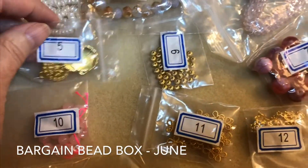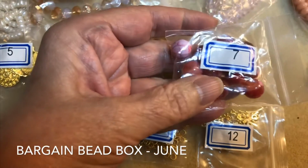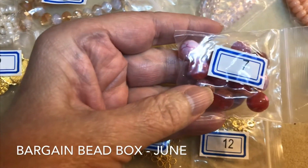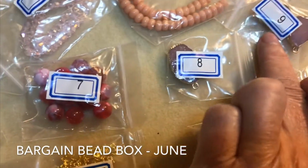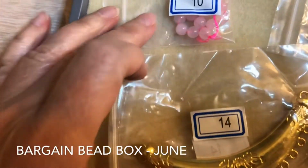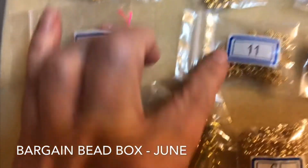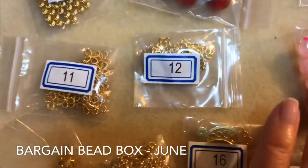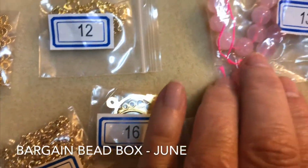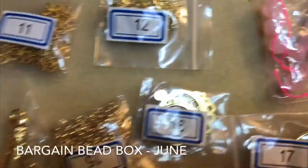And then we've got some charms here, some spacer beads, these very pretty 10 millimeter crackle agate round beads. And then some druzy pendants, one larger one and two smaller ones over here. And some 6 millimeter rose quartz round beads. These are unique looking links. Quite a few of them over there. Bead caps, of course. And then these are some 8 millimeter rose quartz round beads, same color as the smaller ones.